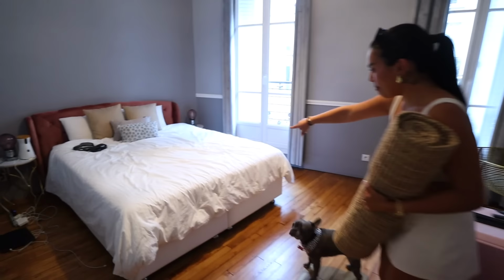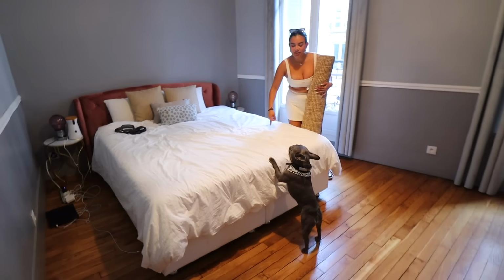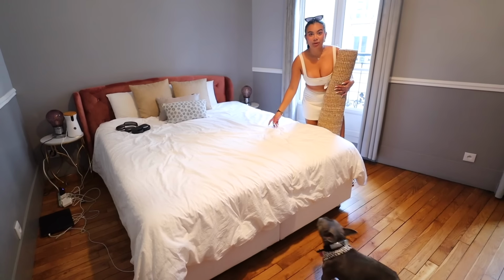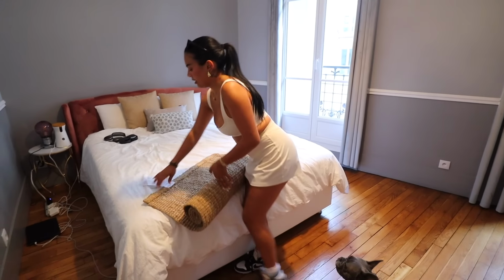Can you jump up? Jump up? She won't do it. Jump up. Up, up. See? This is what she does, she gaslights me. You can jump. Up, up. Even when I have her toy. And a lot of times I'll gaslight her on it. I'll squeak her toy. I'll be like, jump up, jump up. She won't jump up.